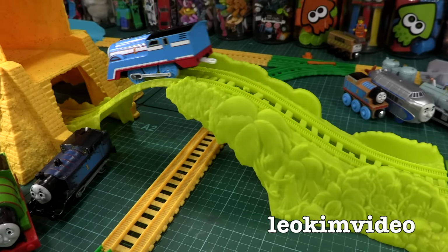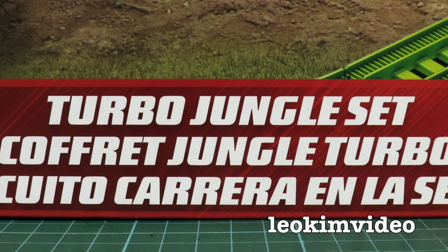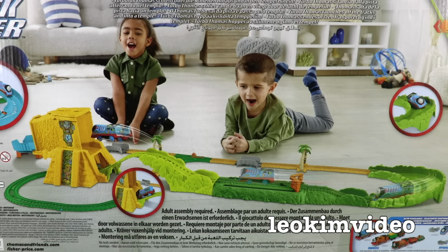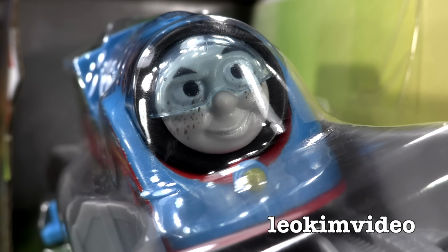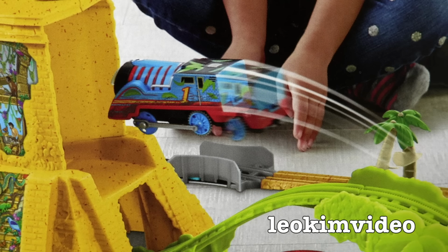Doesn't trigger the catapult. Yes! I found a new set! I have found the Turbo Jungle set. This is Thomas & Friends Trackmaster. This looks very unusual. There are some very strange track parts in this set. The Thomas in this, it says it goes 2 times faster. It's a Turbo Thomas. Wow, how good is that?